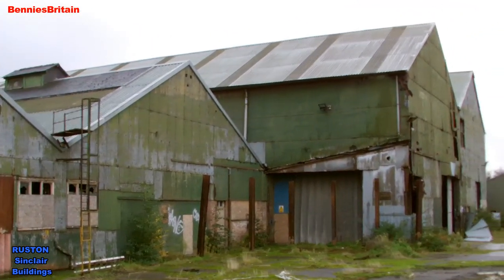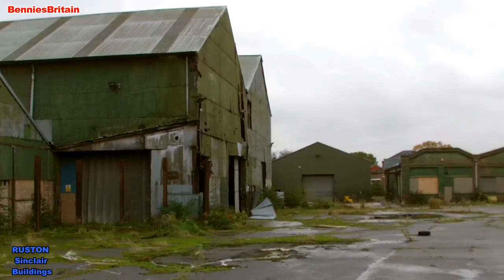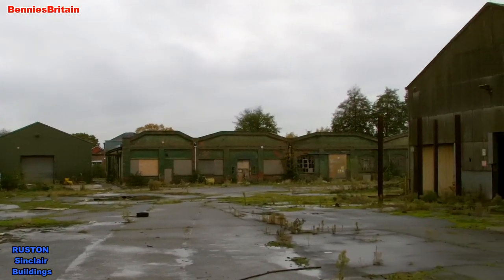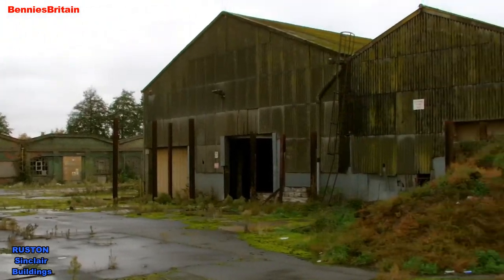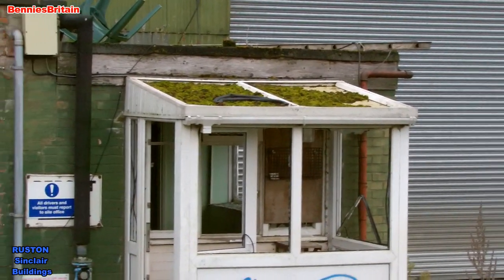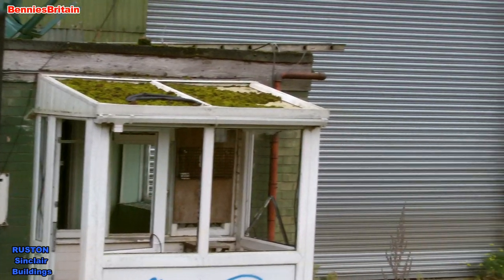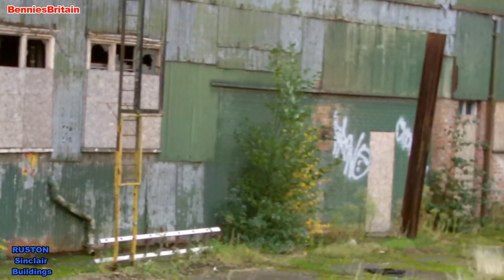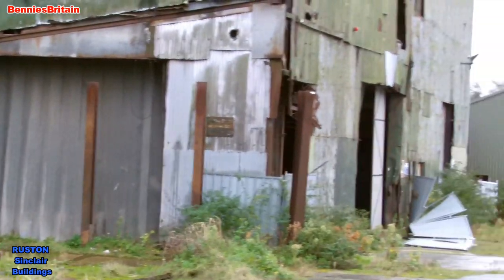Well, here we are in the main courtyard of these derelict warehouses. This place was last in use as a fertilizer manufacturer in 2015, when it was the former home of William Sinclair Horticulture, who had been on this Firth Road site since around 1984. Before then, the engineering giant Ruston had occupied this site from the early 1900s.